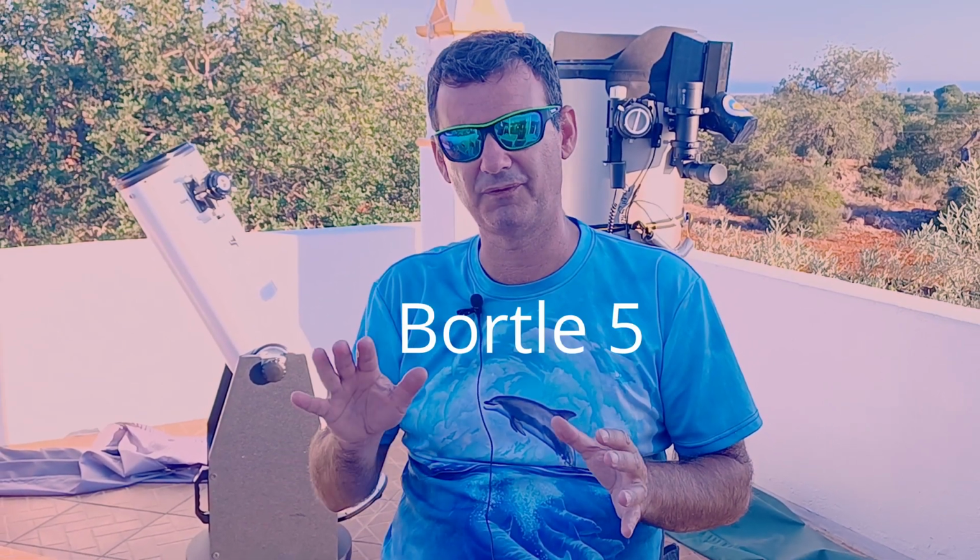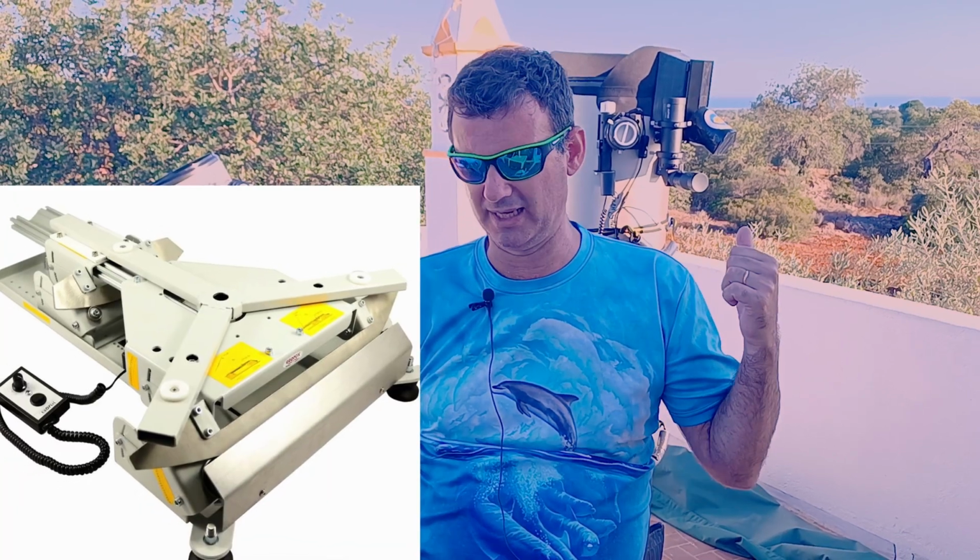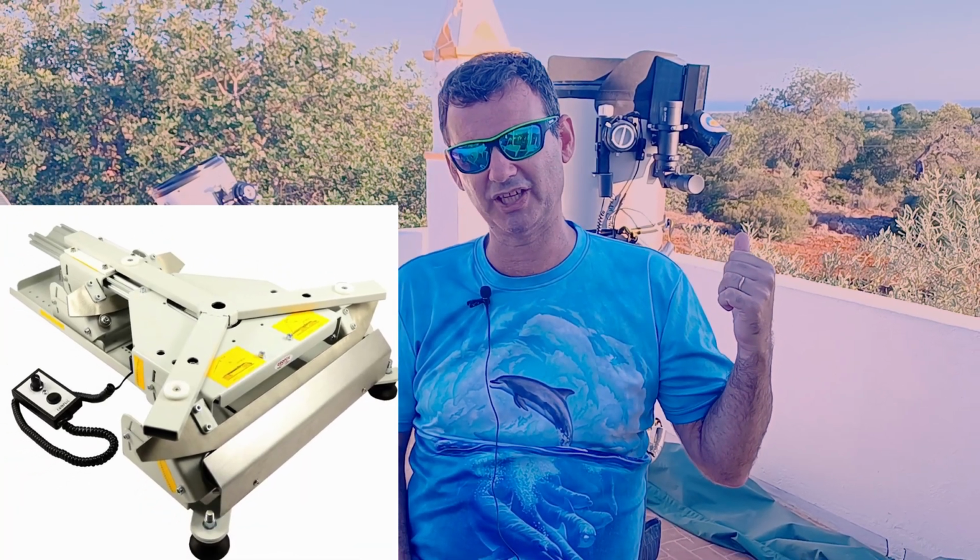This is a non-go-to, here I'm on Mortar 5 more or less, and I don't need go-to. I love star hopping, but I use an equatorial platform on my 12-inch Dob, which I can use also on this Dob. So that's an advantage of an equatorial platform if you are thinking of buying one. You can use it on any scope that you have.